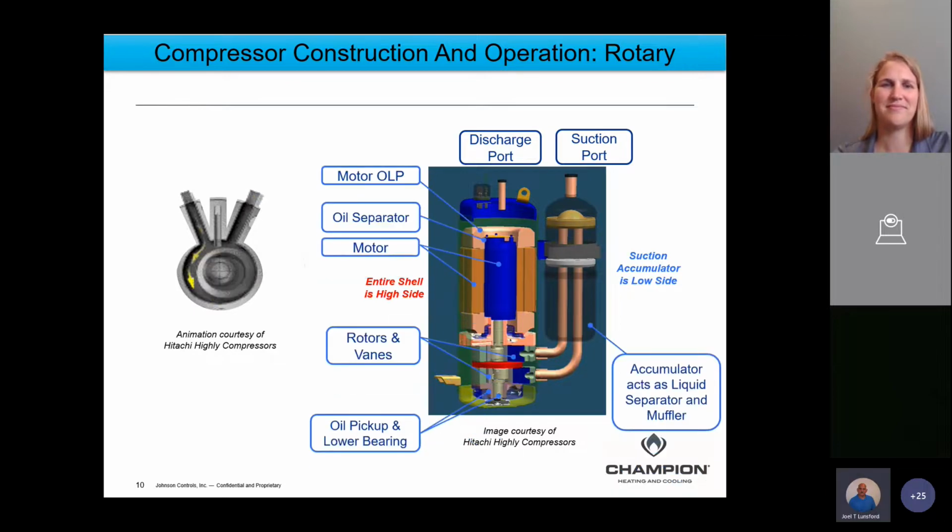As we take a look at some of the key components, you'll see that the accumulator acts as a liquid separator and a muffler. On the very bottom of that compressor, just like we had before, team, we've got an oil pickup, and we have a bearing sitting there in oil. We've got some rotors and vanes inside that rotary compressor. We've got a motor to drive it. We've got an oil separator in there so you don't push a lot of oil out the discharge line into the refrigeration circuit. We've got some overloads in there for motor protection and so on.